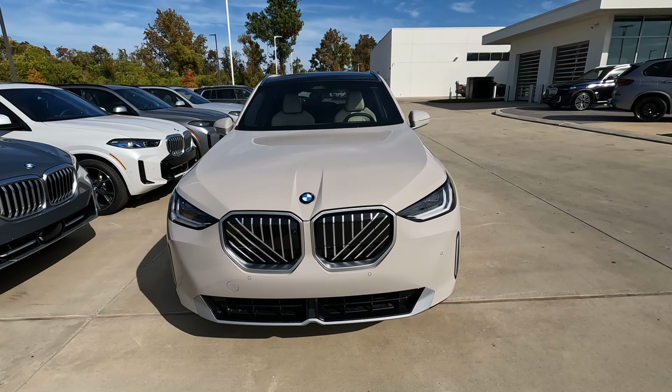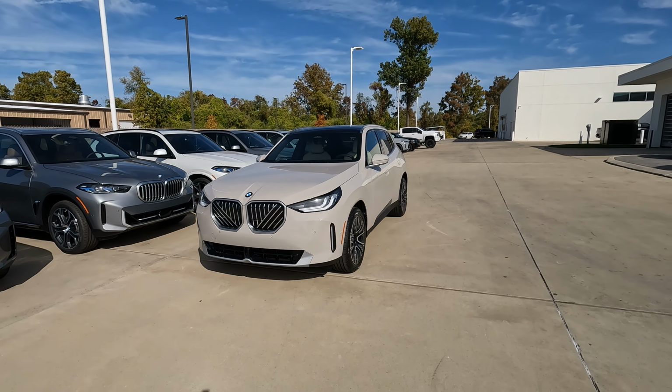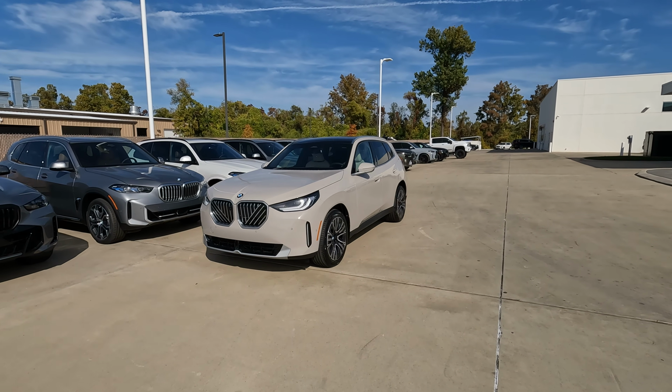This is the 2026 BMW X3 xDrive30, and it is a compact luxury SUV that you should not overlook.